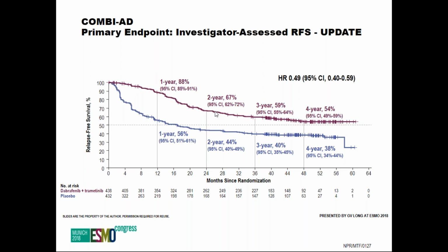So significant results. The other interesting thing is that we're starting to see a flattening of the curves as well. And we need additional follow-up to understand this, but it is certainly promising that as this starts to flatten, it gives us the hope that there may be potentially some of these patients get a long-term benefit, which I'll talk about again in a moment.